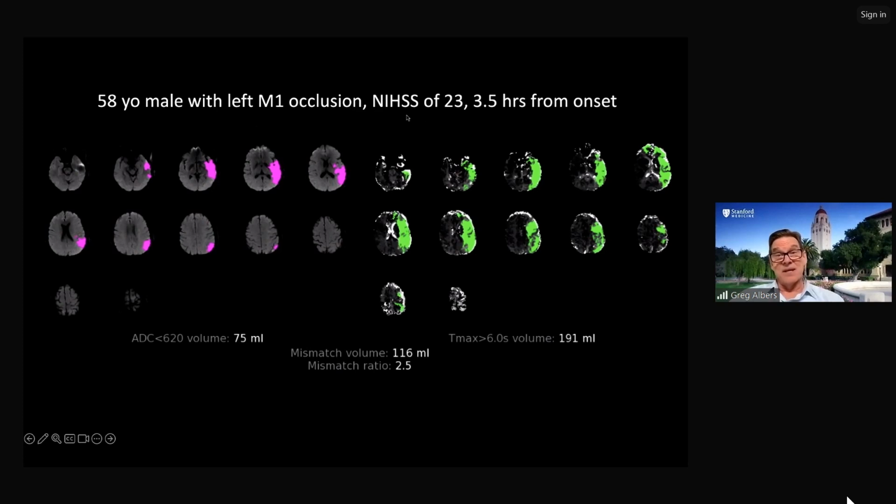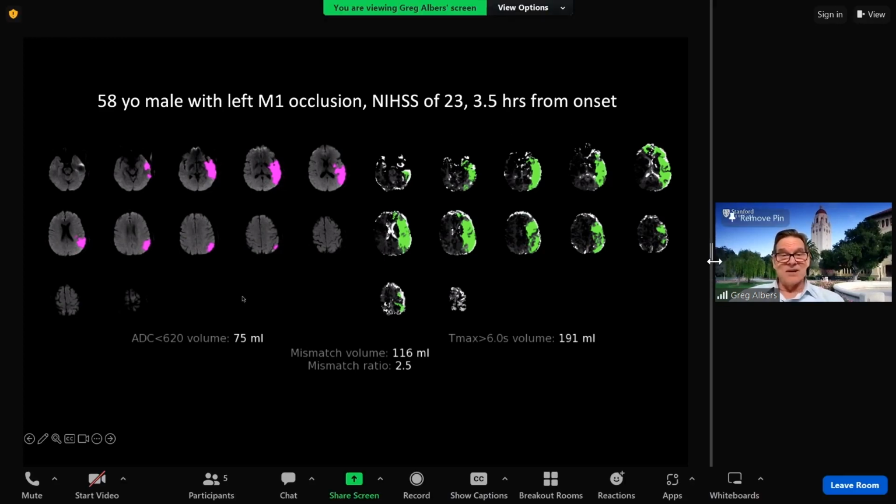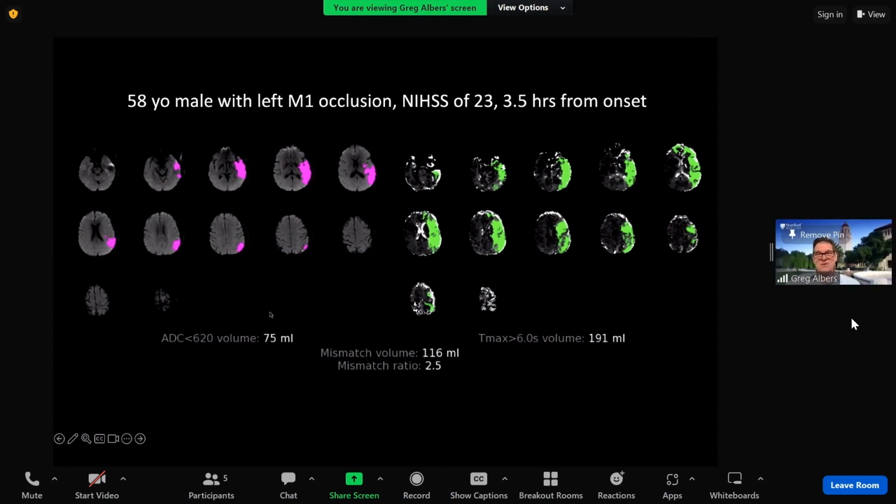This is somebody with a much higher NIH stroke scale score of 23, left M1 occlusion. This one is presumably earlier on. Again, that last one was a wake-up stroke, so we don't know exactly how far into the stroke the patient was. Here you can see there's also a fairly large core. This is looking rather than at low CBF.